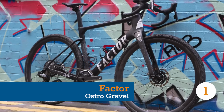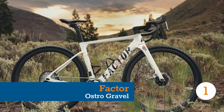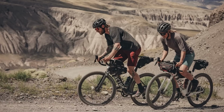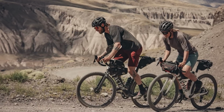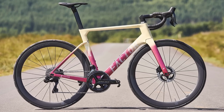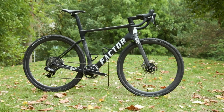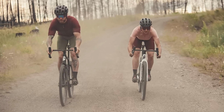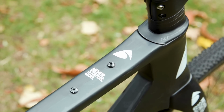Factor's new gravel race bike, the Ostro Gravel, has the onus set squarely on moving fast, whether you're tackling Unbound or riding on tarmac. Factor says that the Ostro Gravel takes the win-everywhere mentality from the brand's Ostro VAM road bike, and in keeping with that WorldTour-proven machine, has been developed to dominate its category with incredible aero, superior handling, high stiffness and low weight. That is quite the claim.